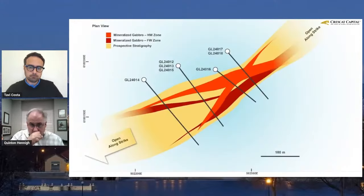Go to the next slide. In defining the system, they can see from the drilling they've done over the past couple of years that the thing trends northeast. There's a corridor basically of prospective stratigraphy, as they call it. It's really prospective host rock type. It's an intrusion or intrusions of gabbro, which is a mafic ultramafic rock type that generates these magmatic nickel deposits. They've identified this corridor, and they focus all their drilling in this narrow segment of that.